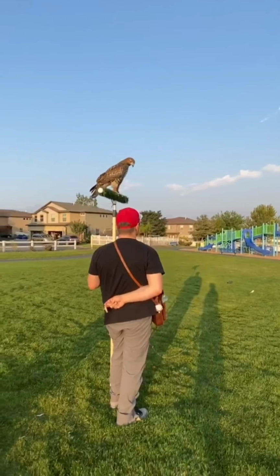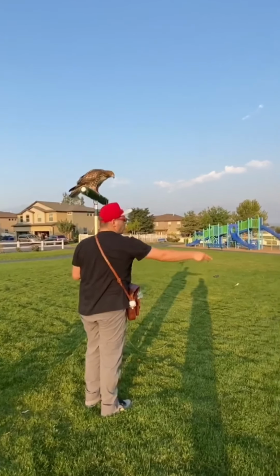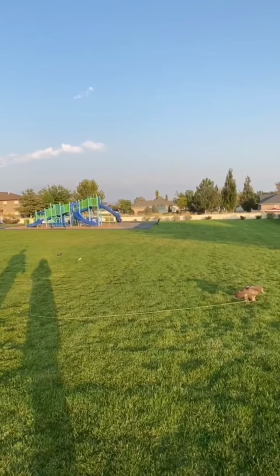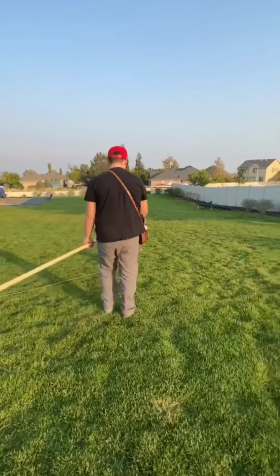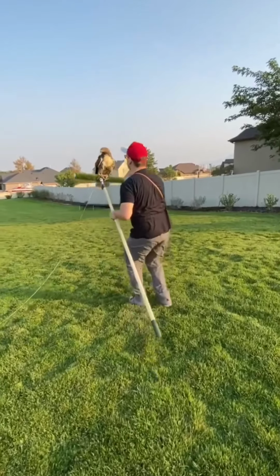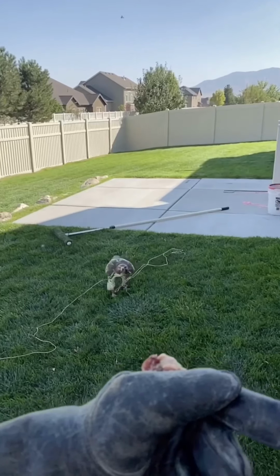Our next step was getting her used to and trained to hunt from the T-perch. This process was pretty easy. All I would do was toss out a tidbit. She'd fly out, pick up the tidbit, and then I'd encourage her to hop back onto the T-perch so I can throw another tidbit out for her. She understood the concept very quickly, so we didn't have to spend very long on this step.